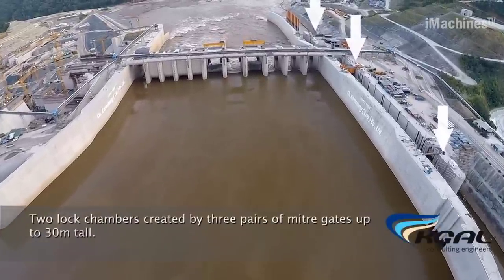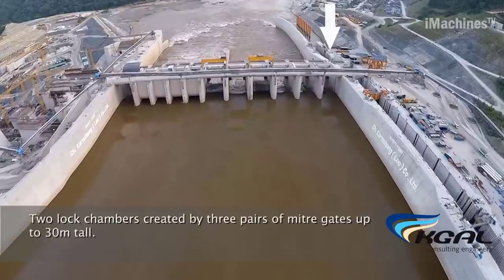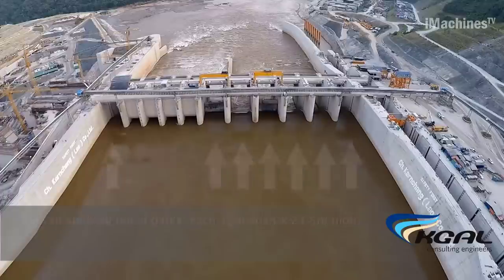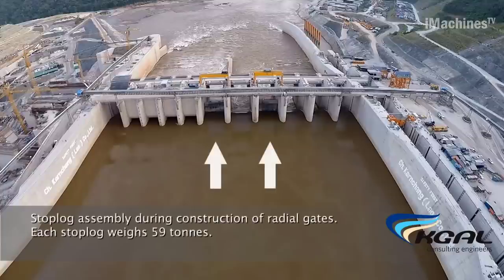The Xayaburi Hydro Power Plant is a significant project that required the design and installation of various hydraulic steel structures. KGAL Consulting Engineers Limited, based in Yorkshire, UK, took on the task of designing these structures, and this film showcases the gate installation process that took place between 2015 and 2016.